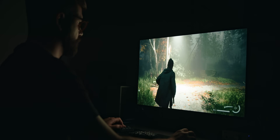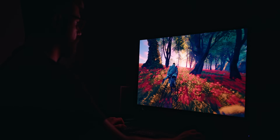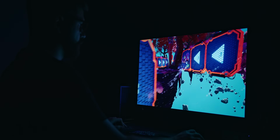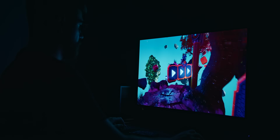HDR implementations aren't all created equal, and some games do it better than others. Titles like Ghost of Tsushima and Ratchet & Clank: Rift Apart do it exceptionally well. I played the entirety of Ghost of Tsushima in HDR and it was one of my favorite gaming experiences to date. With the right settings and some tweaking, the panel gets more than bright enough to make for an immersive HDR experience, but it won't be effective in bright conditions.